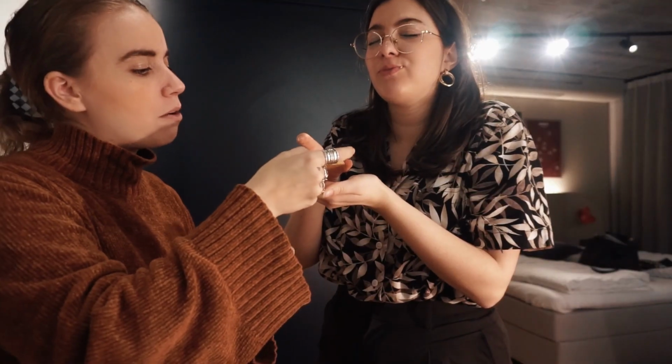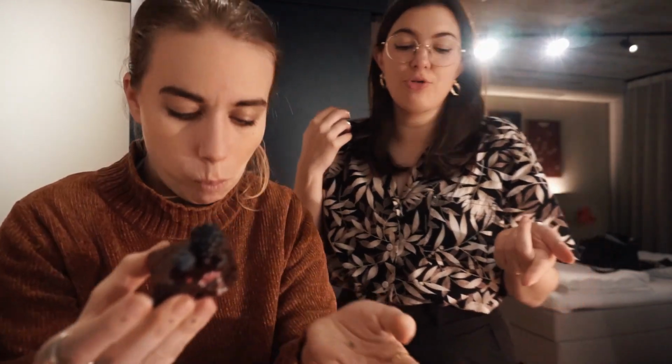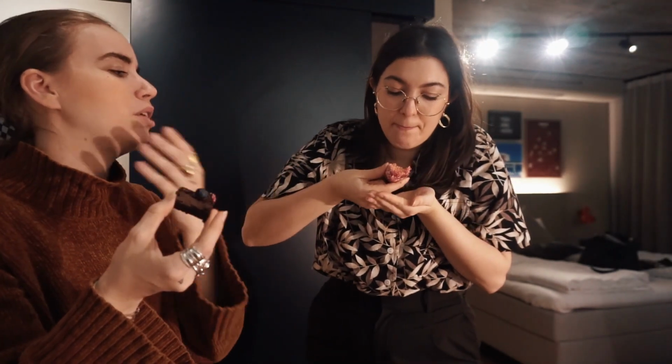So good. I think I need to try it with the topping. Mm-hmm. So good. I want to try the rum thing. Also, your serpian, that's basically your food. It's so good. That's also really good.